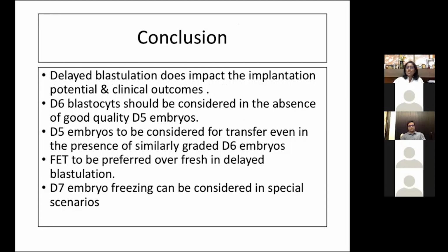Day 6 blastocysts should be considered in the absence of good quality day 5 blastocysts. Day 5 embryos should be considered for transfer even when you have similarly graded day 6 blastocysts.